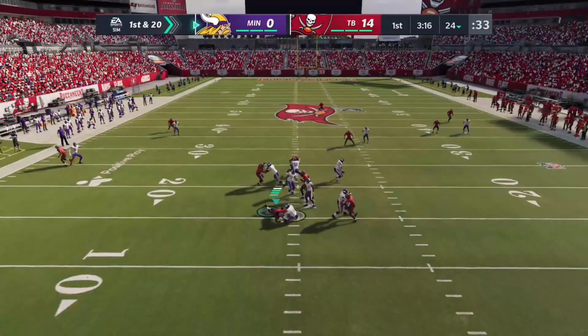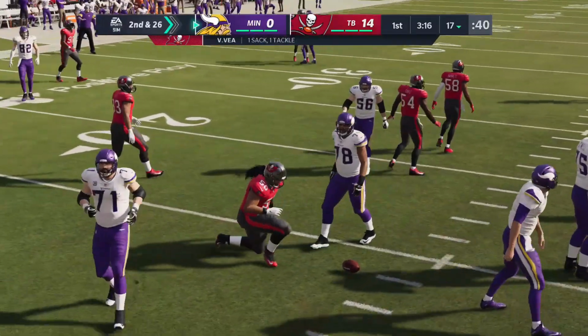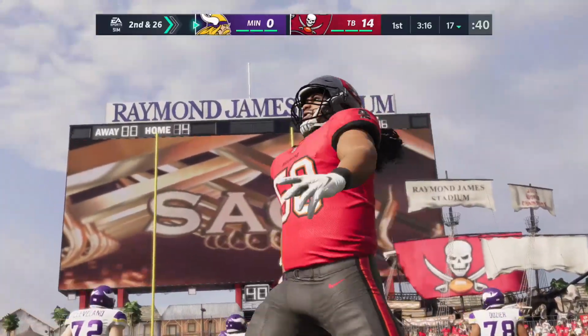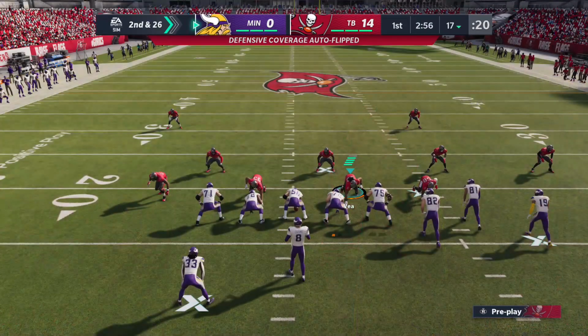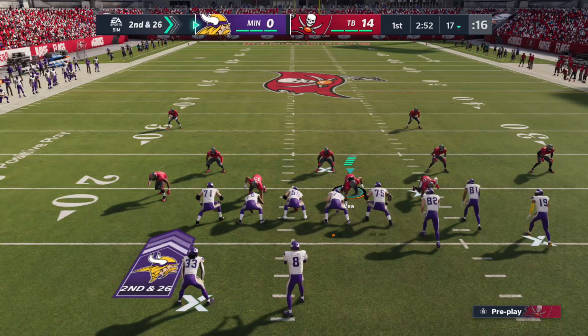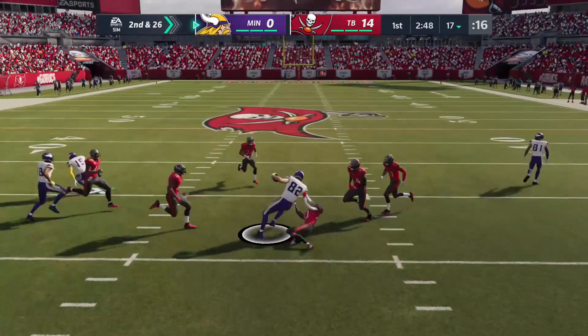Cousins. And down he goes, a Buccaneer sack. Big Vita Vea pushing his way through to wind up with a sack. Well, someone's been up to the task so far in this game. They are already up a couple of scores, Brandon, and guess what? I think they're just going to pin their ears back now and get upfield and get after the quarterback. Been such an impressive first half to get that lead.